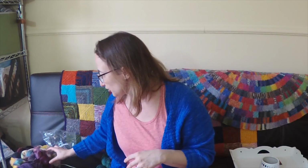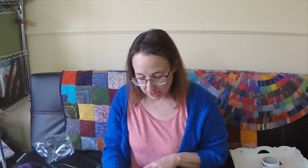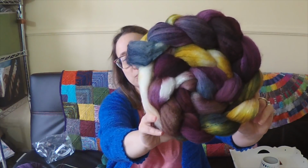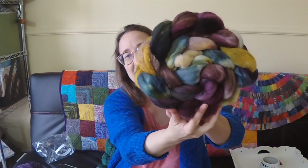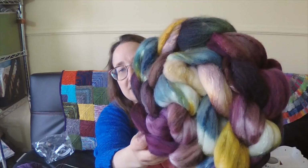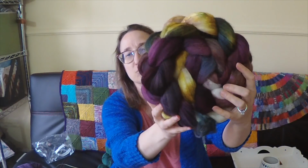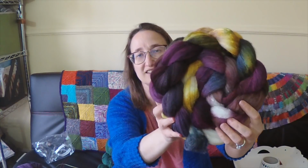This one I pulled out, this I received recently. This was January's club from Hello Yarn, and it is called Whisper. It is 80% Polworth, 20% silk, and it is super colorful. It reminds me almost of Mardi Gras colors. It's got all the purple and some teal and some yellow. It also has some little bits of pink and peach in there, so I guess that's not as Mardi Gras. But when I was looking at these colors, you know, the purples and the yellows and a little bit of the green and teal, I thought, ooh, Mardi Gras, that's fun.